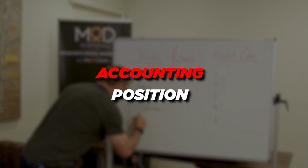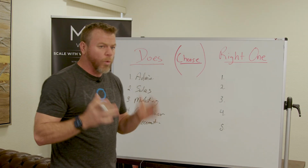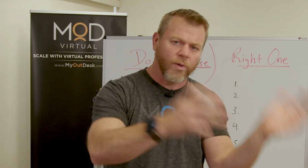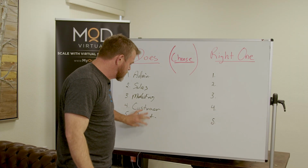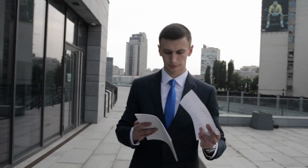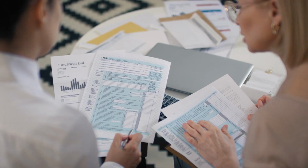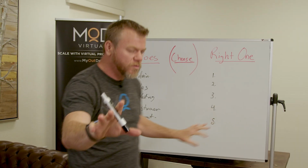The last is like an accounting position. There's a lot of work that goes on with AR and AP, reconciling banks, getting expense reports, making sure that everything is inputted into your accounting system, whether it's an ERP or QuickBooks or an online FreshBooks or whatever it is. We have a large contingent of people who, the trains have to run on time inside of a business and you need the data. So accounting virtual assistants, AR, AP people who are just inputting data and keeping the trains running, it's a super valuable position.